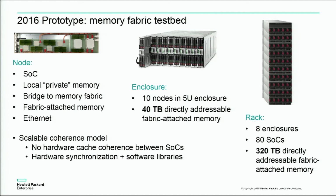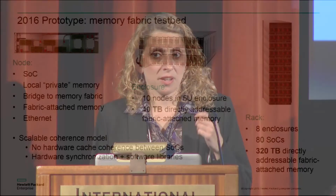And so again, the scale of this is such that it's not practical to have hardware-based cache coherence. So there is more of a scalable coherence model. There's no hardware cache coherence between the nodes, even though each SoC actually has a traditional hardware cache coherence model within the SoC. So that scalable coherence is provided through a combination of fabric-attached memory, atomic operations, as well as software support for flushing caches and invalidating caches.